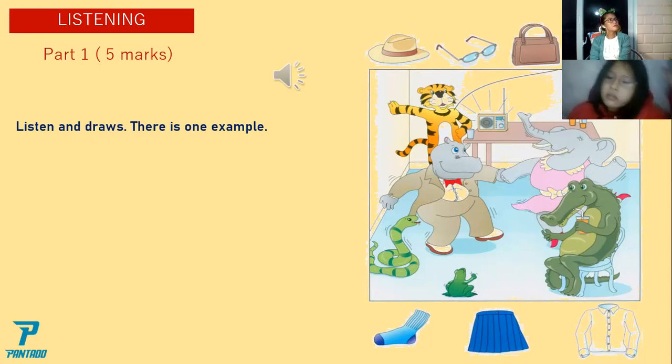One. Can you see the crocodile? Yes, I can. Put the skirt on the crocodile. The skirt? Okay. Two. Now put the sock under the clock. Sorry? What can I put under the clock? The sock. Oh, yes. Right.